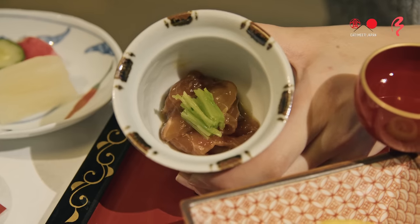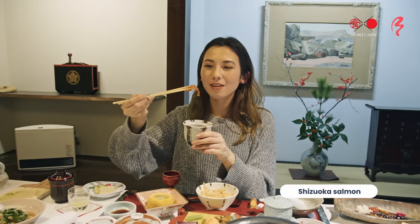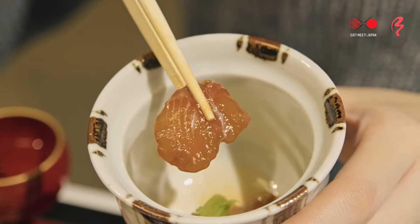Next, we'll try the local salmon. First time trying this type of salmon grown by wasabi farms. Wow, it does have a wonderful taste. It's been marinated in kind of a sweet and salty soy sauce. Interesting texture, wonderful flavor. It's very good.